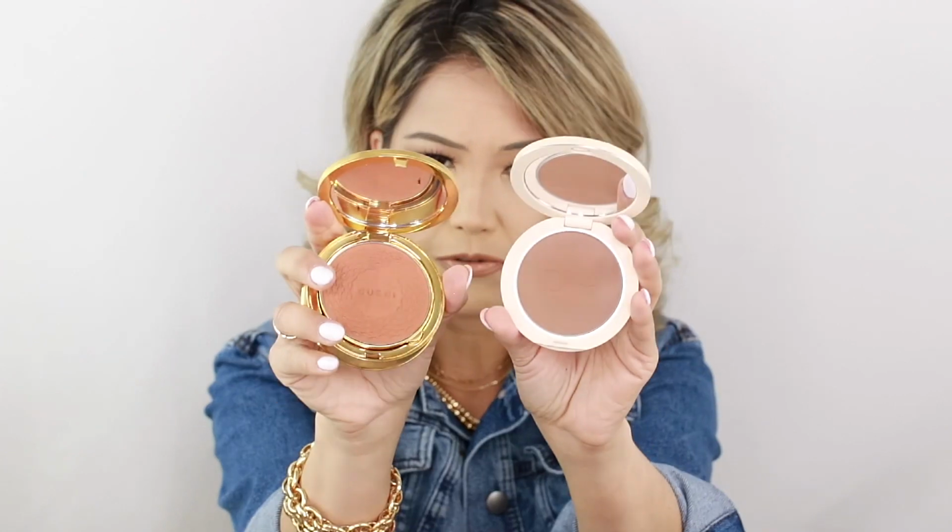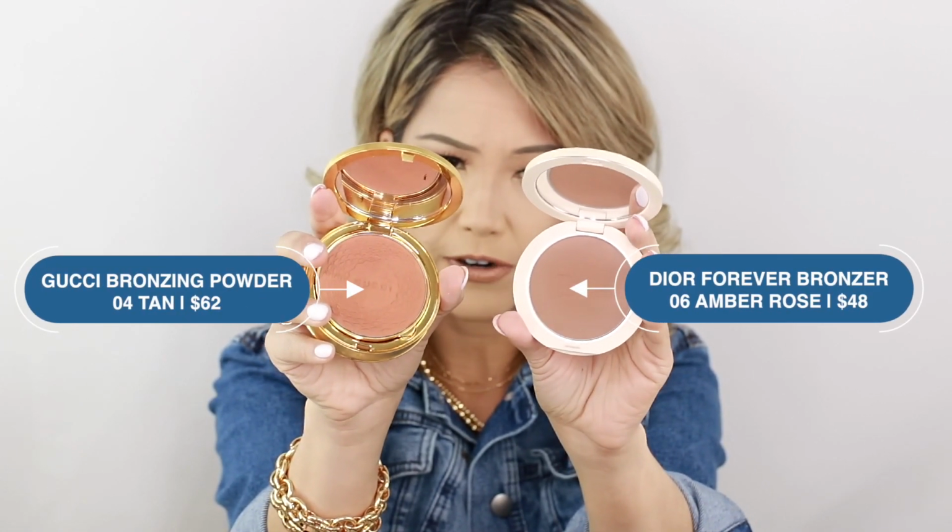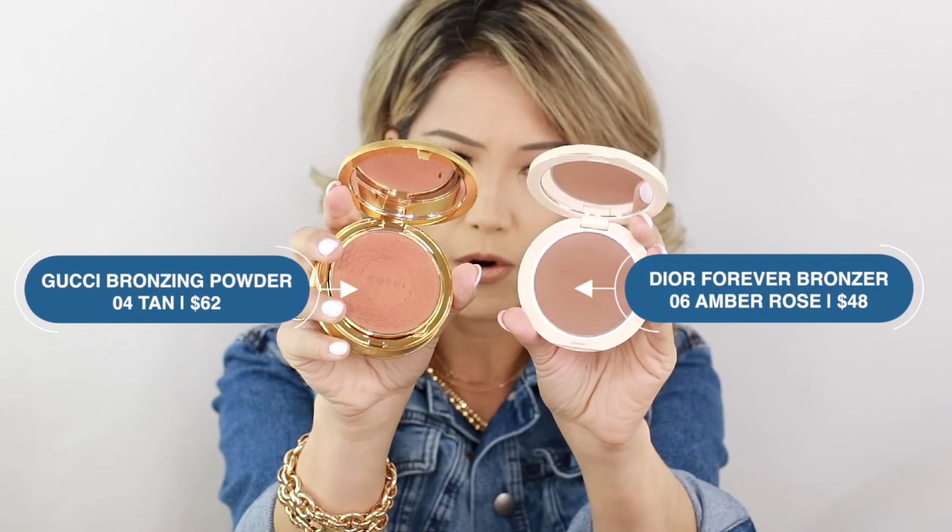Let's see what it looks like in comparison to each other. So again, the Gucci one does have a scent to it. I mean, it's beautiful packaging, right? It's just so gorgeous. If I can get it open, that would be nice. Oh, this is actually even more red than this one. This one is actually more bronzy tone, more neutral toned. So that's what the two look like in comparison to each other. And I'll give you the names right there on the corner.